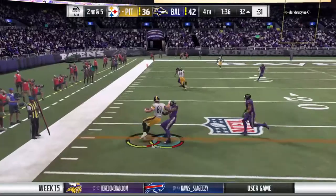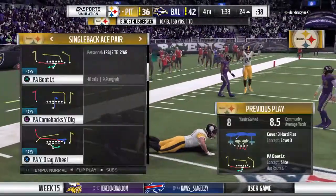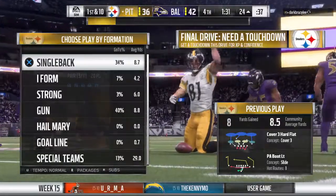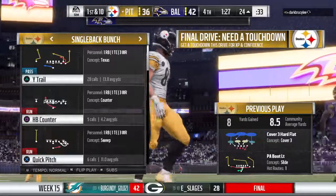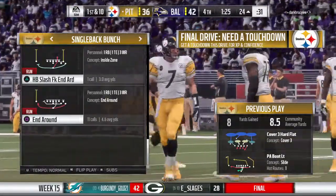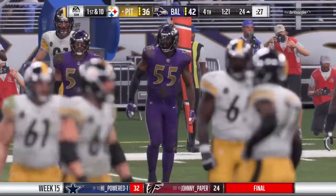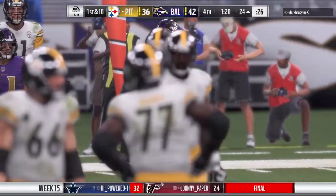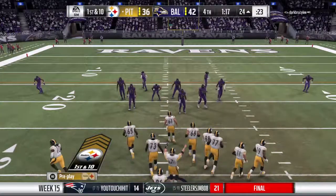The defensive line, though, they've got to figure out a way to out-leverage the guys up front because the offensive line is winning at the point of attack. Roethlisberger to his big target, James, all 6-7 of him for a Steeler first down. And the offense lining up 1st and 10.